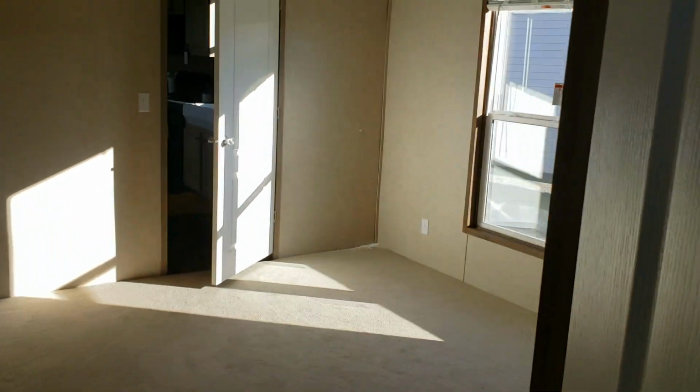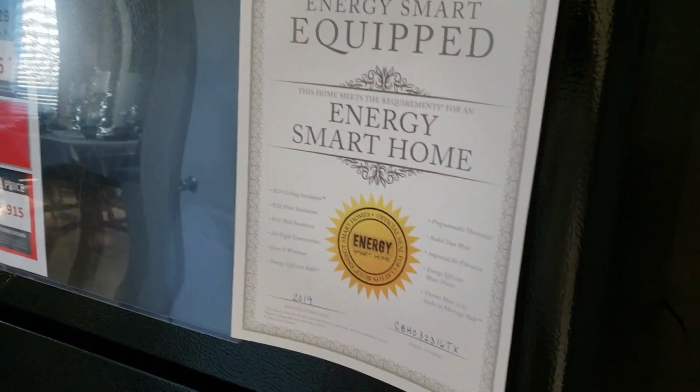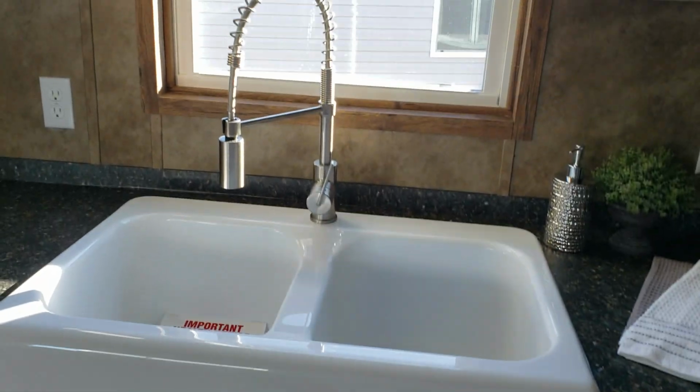So this house has a little bit of everything. You can see why this is such a popular home. You got the Duracraft cabinets. You got an energy smart home. It tells you right there. We ain't lying. Built-in entertainment center. Got the farm sink. Can't pass that up. Everyone loves that. That's beautiful.